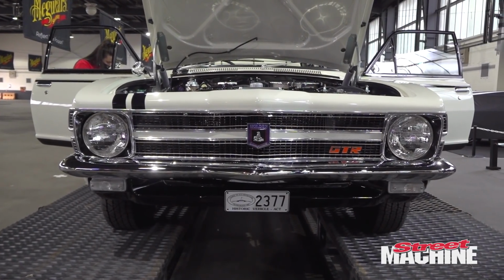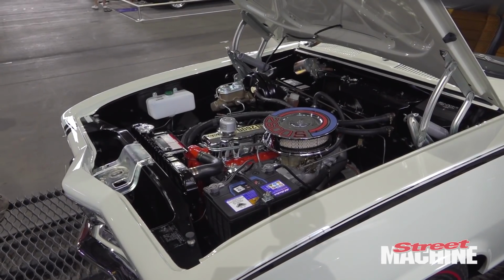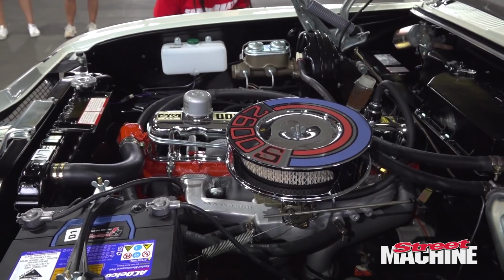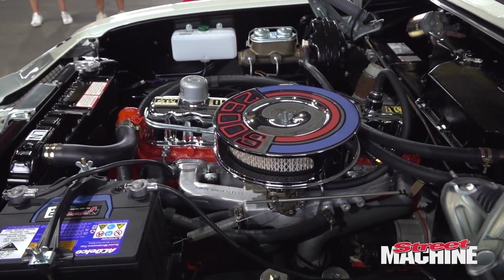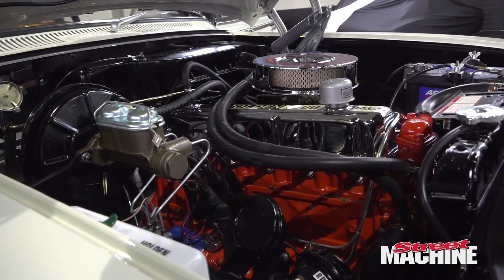Other than the clutch mechanism and the actual gearbox, which is an Aussie box instead of an Opel box, everything else is original as it left the factory. Even a 161 matching number, original engine as authenticated through the vehicle production report. It is the original engine, refurbished, rebuilt obviously.